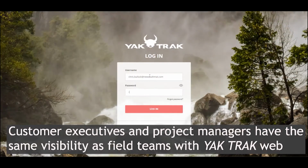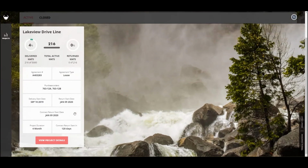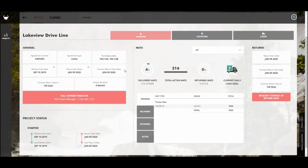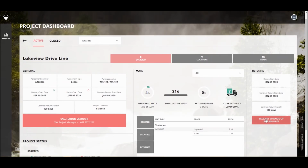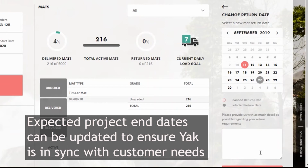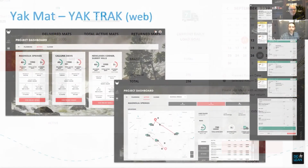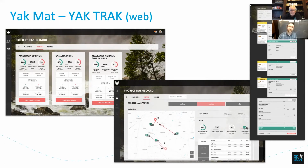And so we were able to reuse almost all of the components from mobile and quickly build out Yak Track Web, giving our customers the same functionality, whether they're in the truck at a job site or sitting at their desk in the office, they can have access to the same information. All right, so great example of an omni-channel solution built with the OutSystems platform, right?